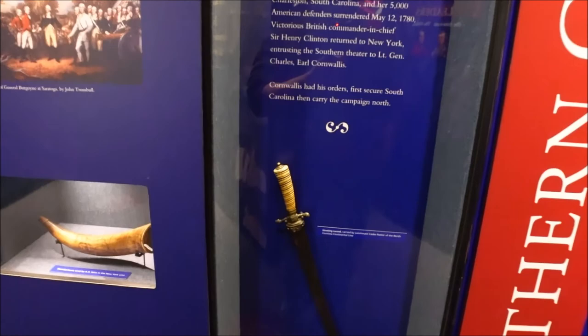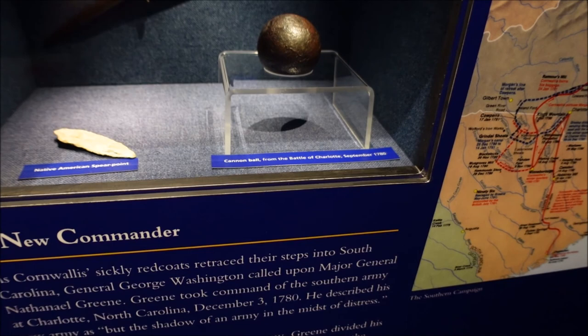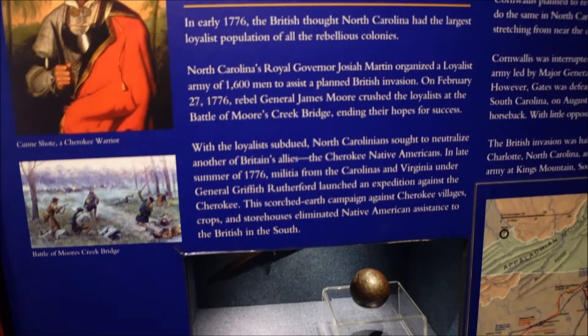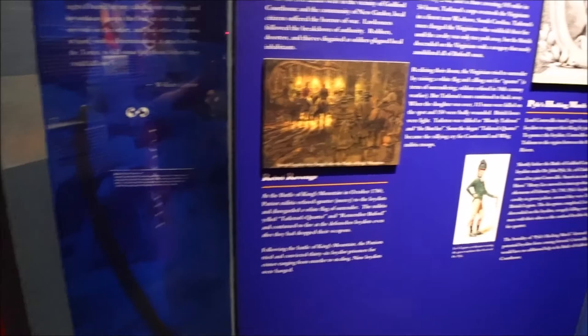Oh, check that out. There's your cannonball from the Battle of Charlotte, where we live. Very cool. 1780. Of course, they don't have the video running right now. There's another sword here. Saber, William Parker. Nice. So here you go.